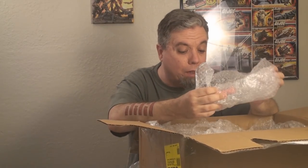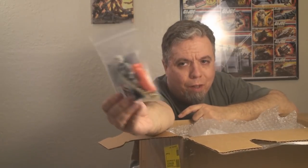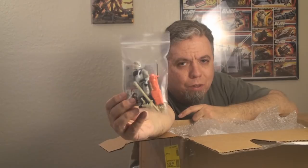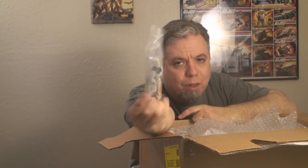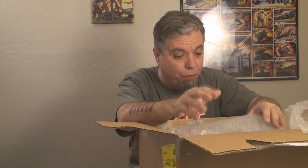Just kind of taking it off the top, I can see what's in here that he wants me to assemble. You guys are gonna get a kick out of this. Snowstorm. Right. I'm sorry, I had to read the file card because I was blanking on his name. When they switched to the baseball card size file cards, Snowstorm, this seriously will actually be helpful.